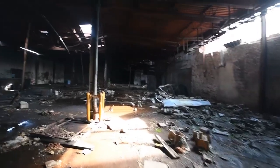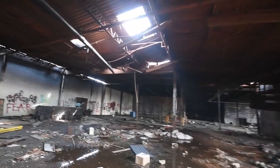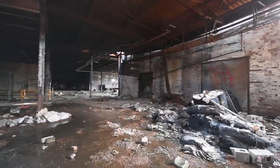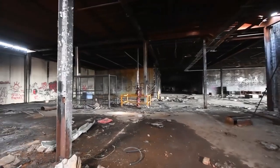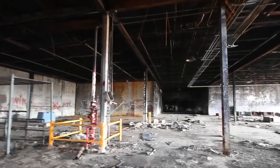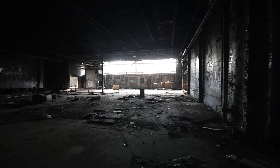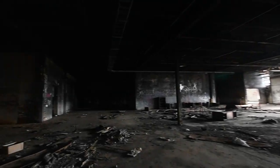It's not too safe in this room. Ceiling is very weak, and you can see that the ceiling is actually buckling on itself up there. You can see the fire damage, and you can see the bending of the roof. So we don't want to spend too much time in here. It's a big place though, that's for sure. This is where I came in, right here, and we'll move our way over here.